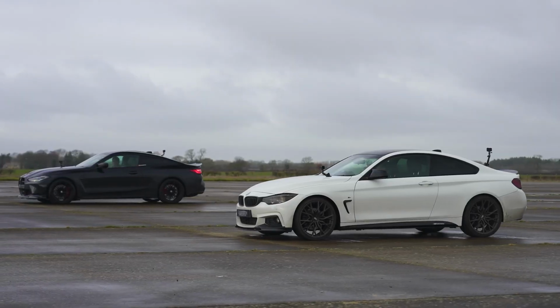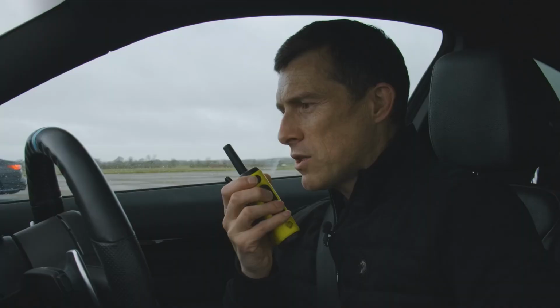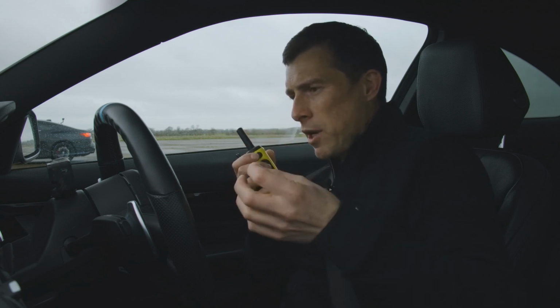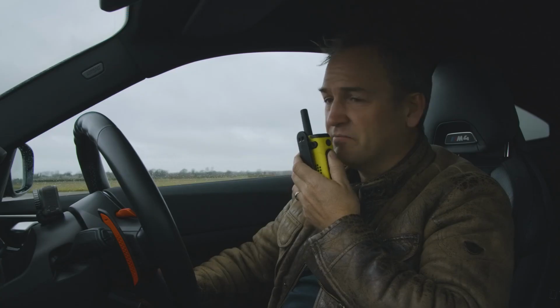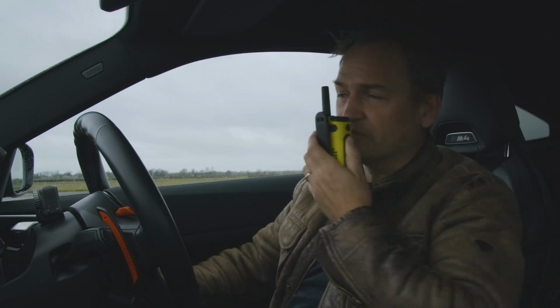So I'm going to try a different tactic this time. I'm going to go in Sport Plus rather than Sport, and that means that the stability is in the Sport setting, so it's halfway house. So if it does spin up its wheels, it probably won't cut the power quite so much, which is when you came past last time. Are you just sticking with the same format? I'm going to, because if anything, I got too much traction control off the line. So let's see, but I think yours, that's a good move.